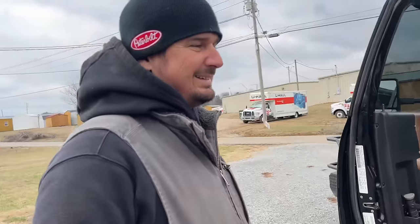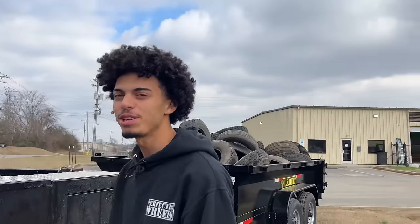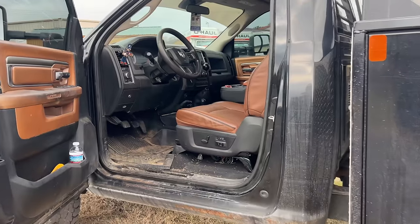How much do you want for it? 20. Without the bed. 20 without the bed? Are you smoking crack? You didn't even know what miles were on the truck or anything. I don't care. It's a single cab. This is really nice.